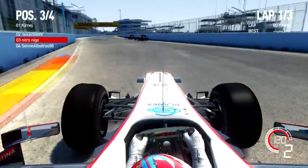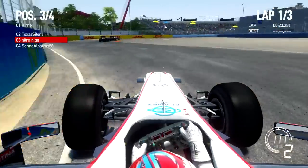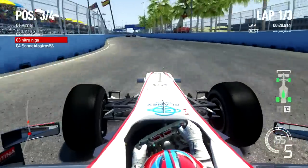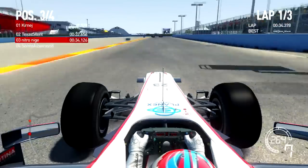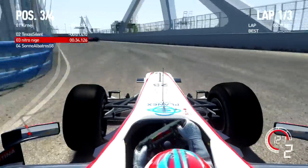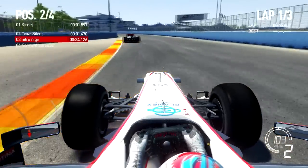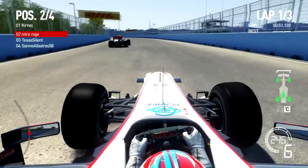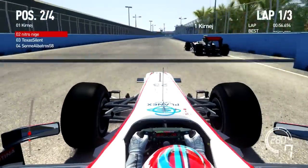What I didn't know was that in all the races since I got this game, I was playing with traction control off, so I was spinning a lot. If I'd had a lot of the aids on, I would have been doing a lot better. I only found that out in this bunch of races that you'll see after this. At the moment I'm second out of four, and I'm not too far behind the car in front of me. I'm not actually sure what position I come in this race, because again I haven't watched the video back.